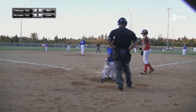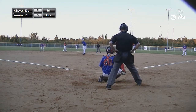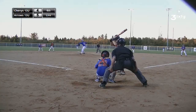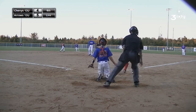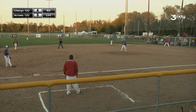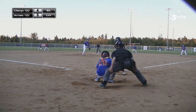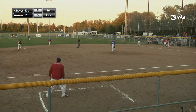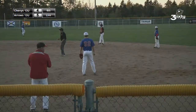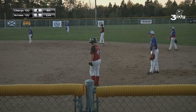That pitch just misses and the count 1-0. DeKoff, ready. Bulger swings through and the count goes to 1-1. That one grounded down to third. White has a little bit of trouble, can't handle it, and Bulger will reach on the fielding error by White. Wood stays at second base as it wasn't a force play on him, so he'll stay right there.